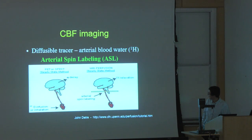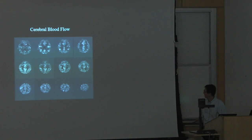So other things you can do with MRI, you can also measure blood flow. With PET, it's very easy. You inject the isotope into the blood, into the heart, then that isotope goes to the brain. You can measure that. But with MRI, we don't have to do the injection. We can use spin tagging. Basically, we apply an RF pulse to the blood to tag it. Then when it goes to the brain, we can see how much of that tagged blood goes to the brain. That gives us a way of measuring blood flow very non-invasively, right?